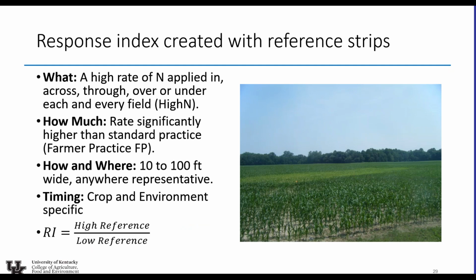So what I'm going to talk about going forward is a response index, because this is the type of algorithm I've used, and we need a reference strip. So what is a reference strip? The Mid-Atlantic GreenSeeker algorithm that Dr. Thomas and Dr. Phillips developed at Virginia Tech uses a low-end reference and a high-end reference.